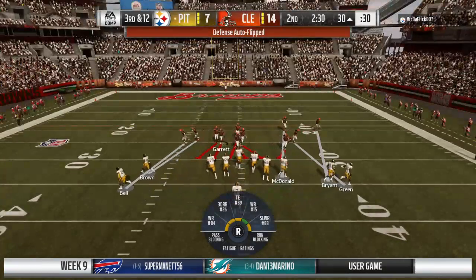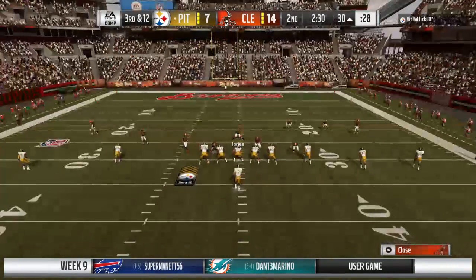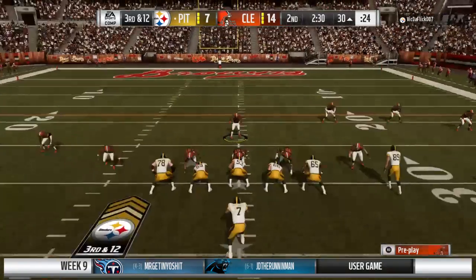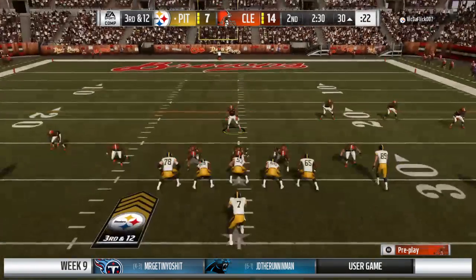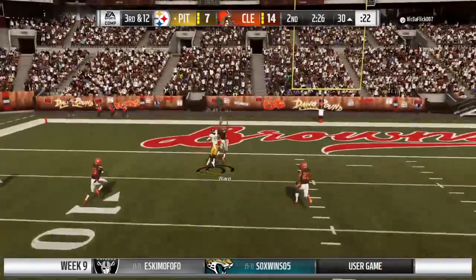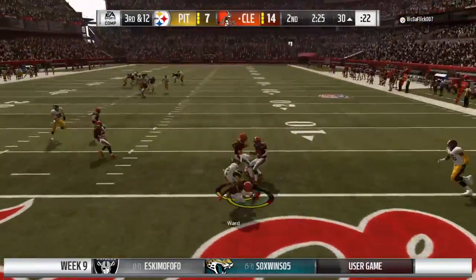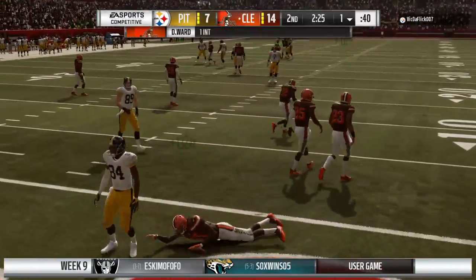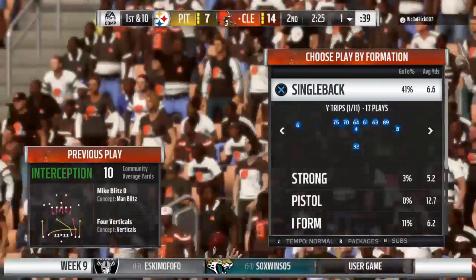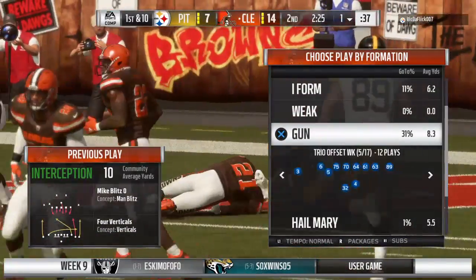An incomplete pass on that last play, and that means they'll need to come up with something here on 3rd down. Now Roethlisberger, into heavy traffic, and it's intercepted. Picked up by Denzel Ward. And a big turnover there as his guys will get the football back.